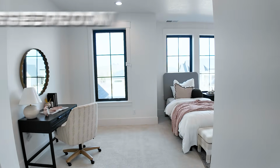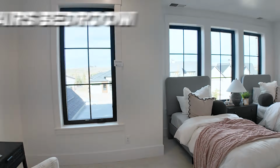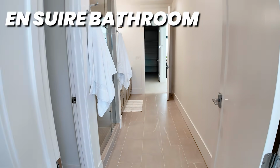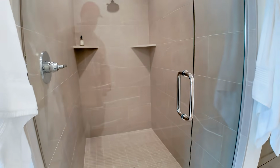Over here, we've got the bedroom that's upstairs, and this gives you just a really expansive bedroom. This could be for your kids, your teenagers, or guests, of course, because it's a very large bedroom with an ensuite bathroom tucked right around the corner here. And it's a very expansive, spacious bedroom. And this gives you a full tiled shower as well. Again, no fiberglass used throughout here.